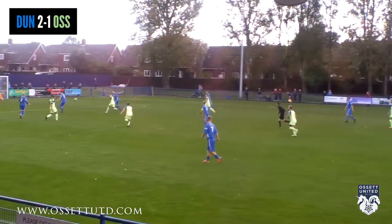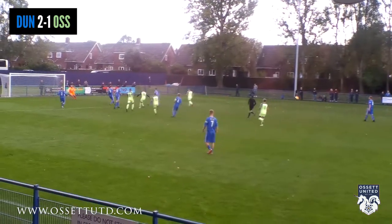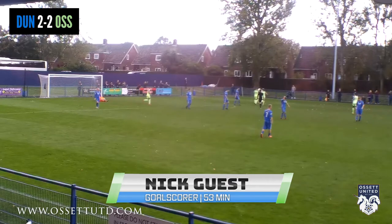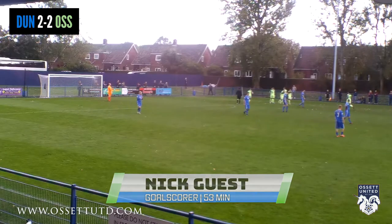It's McQuaid there with a header. Look from Tom Greaves, and he actually managed to flick that on to Nick Guest. Nick Guest with his shot! And it's gone in! Nick Guest, excellent effort from the edge of the box. Right-footed past the goalkeeper to bring Ossett United level here, 2-2.